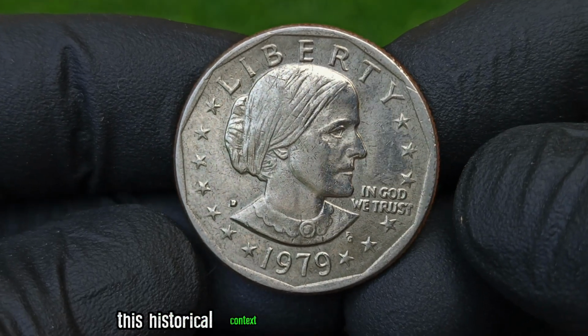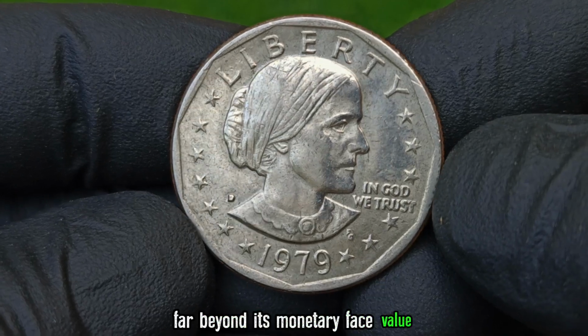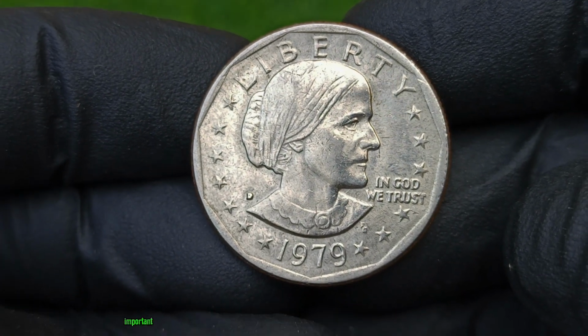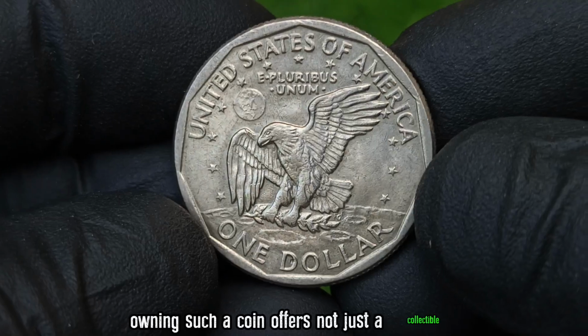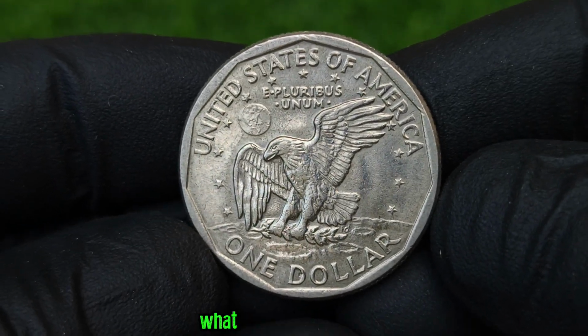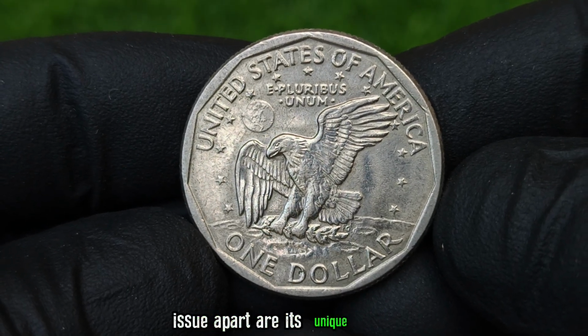This historical context enhances the coin's meaning far beyond its monetary face value, making it a living artifact tied to one of America's most important cultural movements of the late 20th century. For collectors, owning such a coin offers not just a collectible, but also a genuine connection to an age of progress.